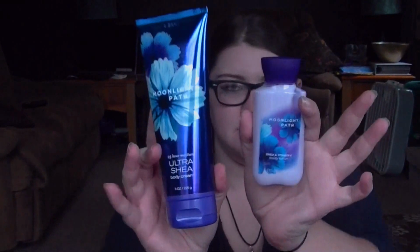So this is Moonlight Path, and it's another scent that everybody seems to equate to being an old lady scent, and I totally get it. However, I still love it. It has white jasmine, blue violet, sheer lavender, lily of the valley, and soft musk. It's a very soft, powdery sort of scent, and I just love it to death. It's so soothing to me.